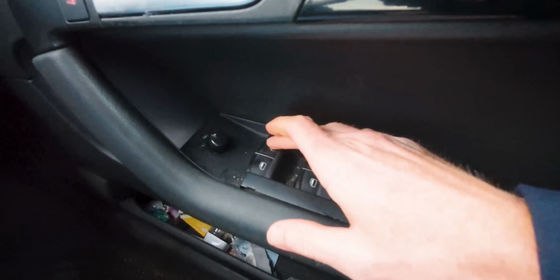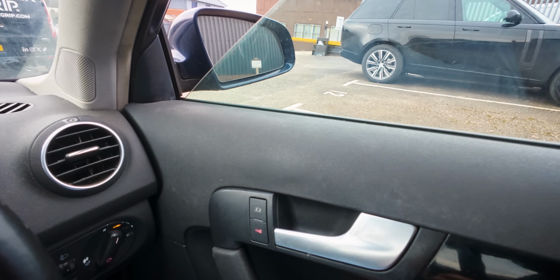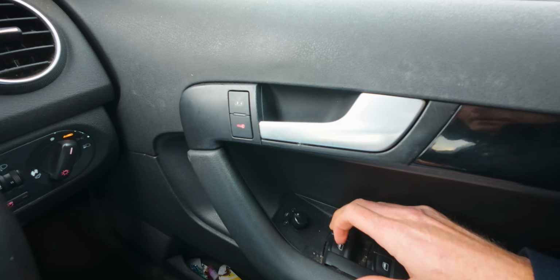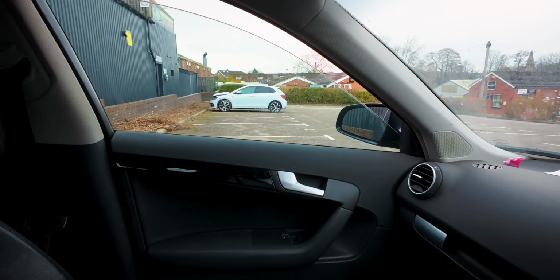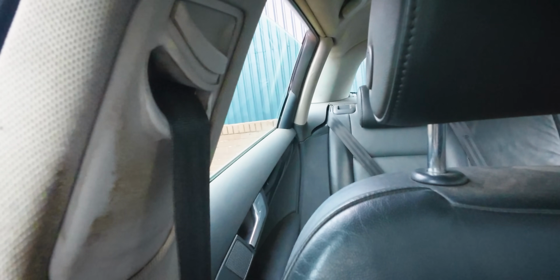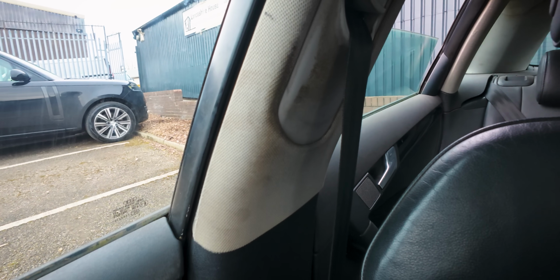Do my windows work? Let's have a look. It's a bit reluctant as well, isn't it? Oh no. Oh no. I think we won't touch that one again. Passenger side's fine though, that's good. What about the rear? That's all good then. Oh yes. Right, we've got a full house of windows working, that's good. Oh no. They've all got a mind of their own though. Right, we'll leave that alone.